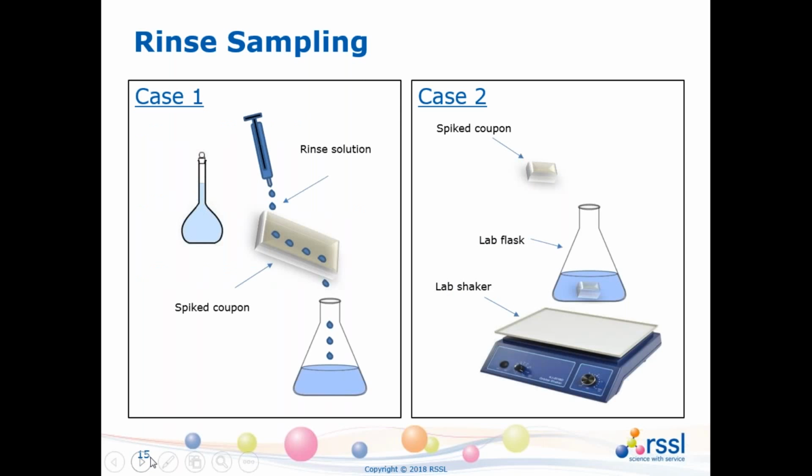So in a lab scenario, when you're performing this type of work, you need to have a very careful think about the way in which you're replicating the factory scenario. If you're going into a factory and you're going to be rinsing a surface, then case one may be your approach in the lab, where you'd spike onto a suitable surface which replicates that used in the factory, and you'd be using a receptacle to catch the flow from that surface, and then diluting accordingly to give you the relevant solution concentration.